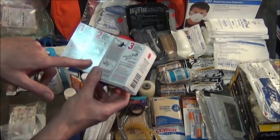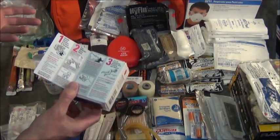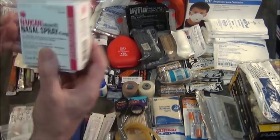You just give them one shot, you wait a couple minutes. If they're not responding, you can give them another shot. You have to be able to recognize the signs, although if you do give this to somebody, let's say that's having a heart attack, it won't kill them. Okay, so it's very safe to use.